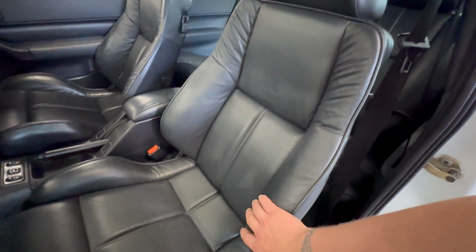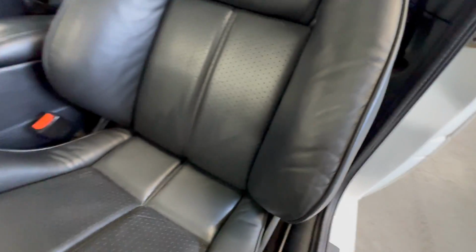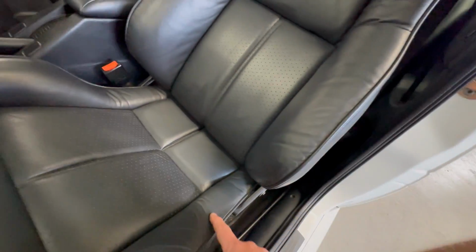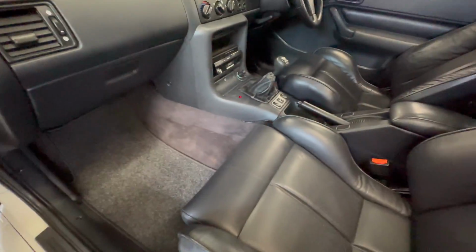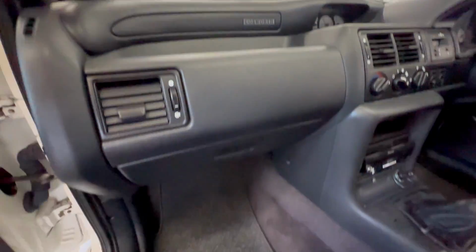And then the passenger seat is even better than the driver's seat. It's really nice and satin. They both look great together, if you can see that. No wear at all to this one. Very, very good. It's obviously done most of its journeys with just the driver by the looks of things. This side of the dash is nice and neat.